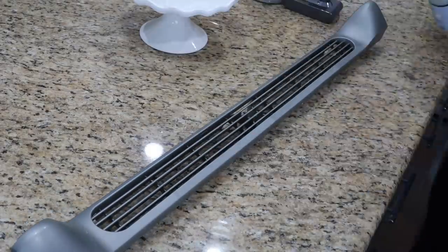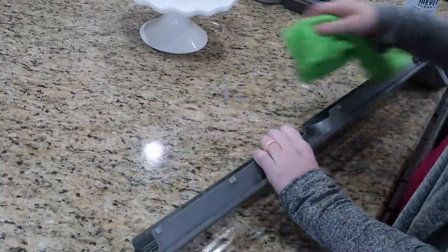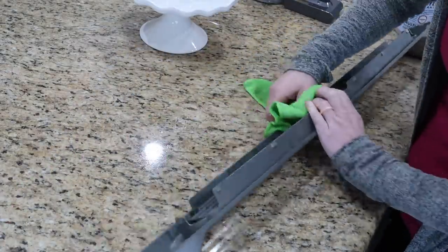You just pull it off. It snaps right off. I used a horsehair brush that I got off of Amazon. I will have it linked below, but it only fits on my Dyson. It doesn't fit on my Tineco. That's why I'm using my Dyson. Clip it on there and I cleaned it.